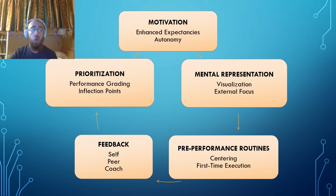Now, my hope for this deliberate practice model is that it functions to bring together these various things from separate disciplines into a single unified construct that can help guide our practice and guide our application of peak performance strategies to help musicians train more effectively.